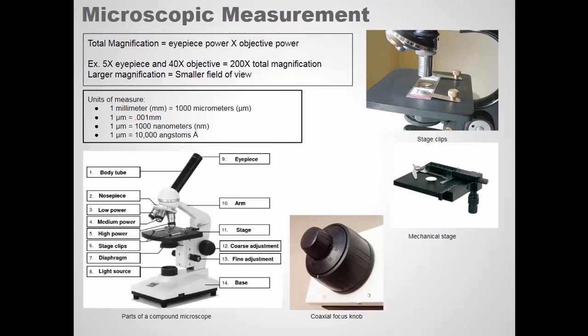As far as focus, our microscopes typically have two knobs. The coarse adjustment is the larger, and the fine adjustment is the smaller. But sometimes you'll find microscopes that have both of them built into one. The outside of the knob is the coarse adjustment, and then the inner part is the fine adjustment. It's all built into one control.